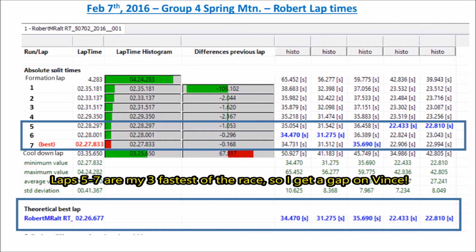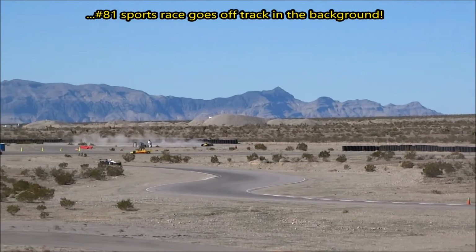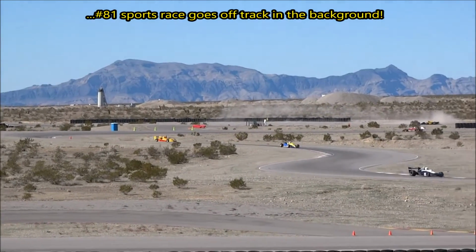Traffic has made the first few laps a little slow, so I put my head down here at 5:27 and do my fastest lap of the race to keep Vince behind, but it was not that easy. Some more of that. Sports racer's way off.